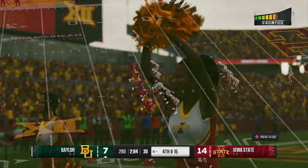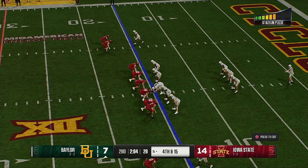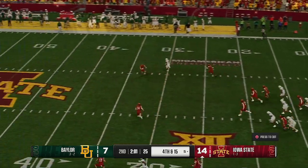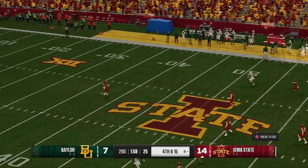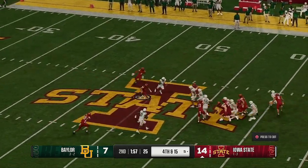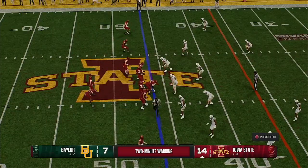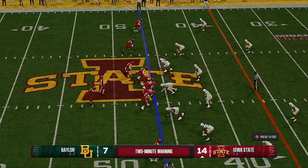Timeout is called by the receiving team. Not sure what that one's about. The Bears will line up to punt it away. Three and out, and not much choice but to get rid of the ball. He gets a block. That nifty return sets up the offense and negates some of the yardage on the punt.